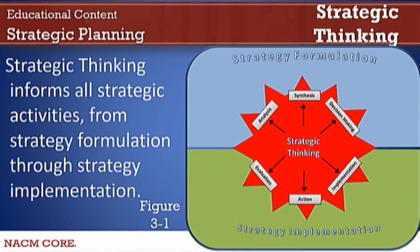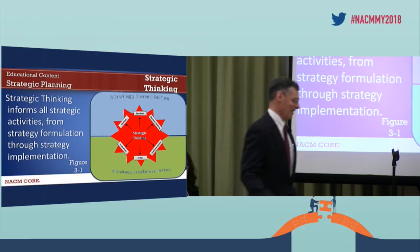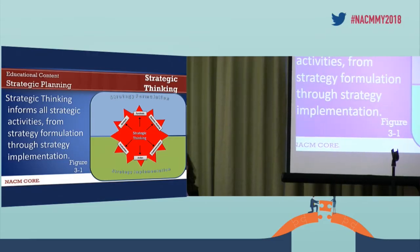This illustration is sort of trying to get at the idea that I was just talking about, and I'm sorry if I'm in your way. There's no good place to stand, unfortunately, except way over here.